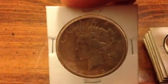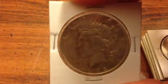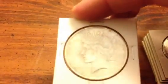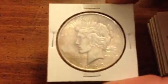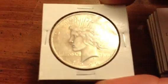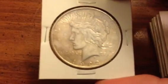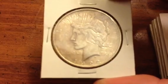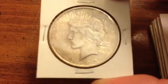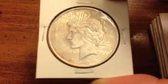Okay, here's the first example. This is the most common date. It's a 1922. These are stored in a 2x2, so you get the reflection of the camera and probably my hand. How about if I tilt this a little so the light goes down onto the devices? That's a Peace dollar. You guys have seen these quite often when they're in low grades and a higher mintage value like this 1922. They are common and they hover right around spot. Or actually, some of them trade at spot.